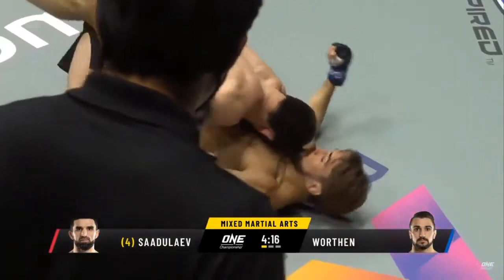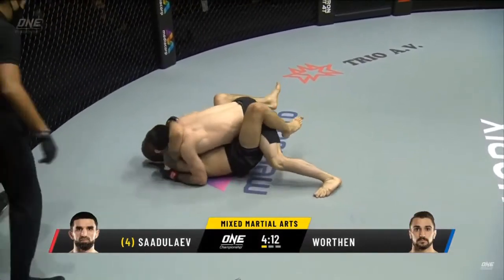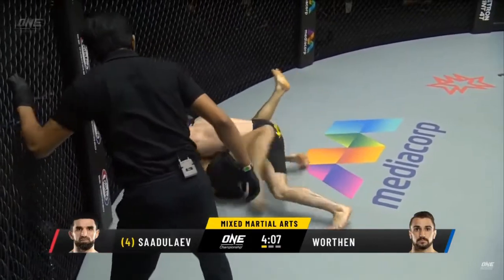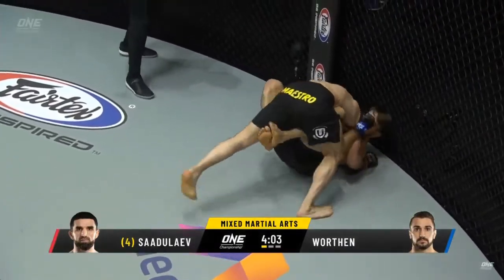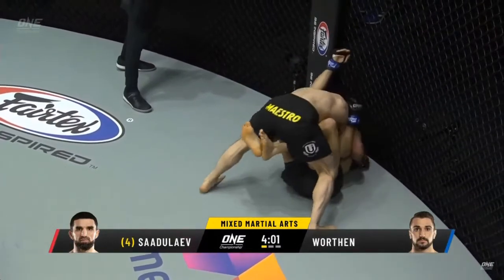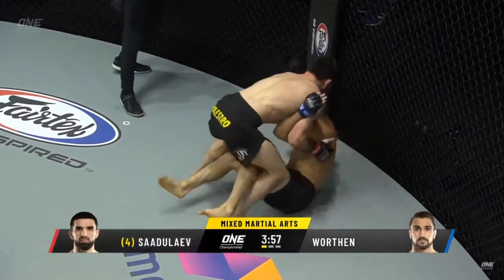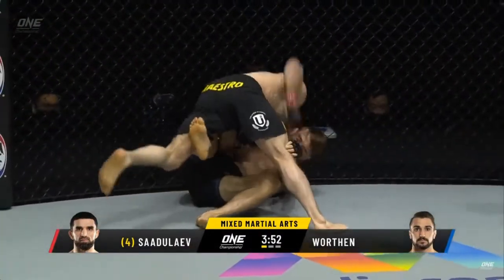Saddulaev is just so strong when he gets opponents down. He just out-muscles them. So much of it is strength, but an awful lot of it is technique, where he places his feet. The way he shifts his body weight from one position to another with tremendous speed. Troy Worthen's got those butterfly hooks, his shins on the inside of the thighs of Saddulaev, and Saddulaev is just relishing this position.